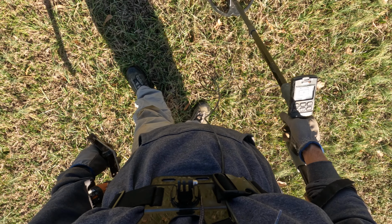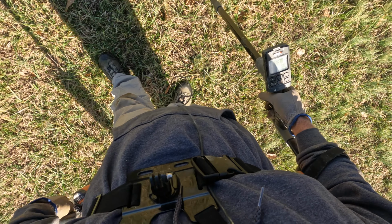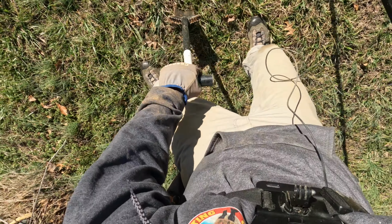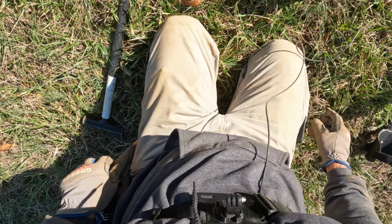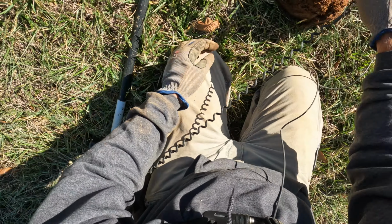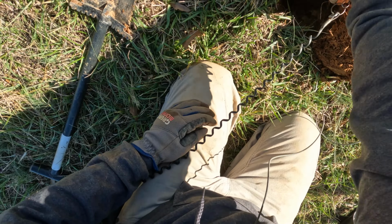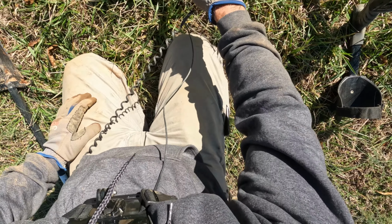This is a 99. How deep is that? Yeah, we need to put the shovel on this one. Oop, I think I just got whatever it was. It's all the way at the bottom, I think, on this left corner. Nope. Is it in the plug? Is this on? Did I completely miss it? What's going on?